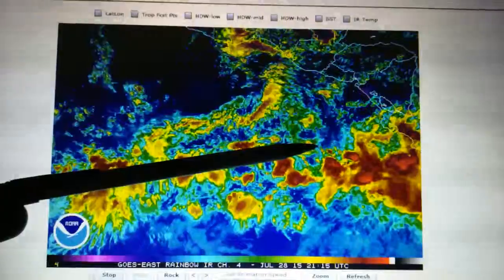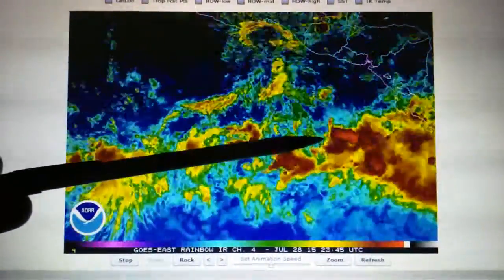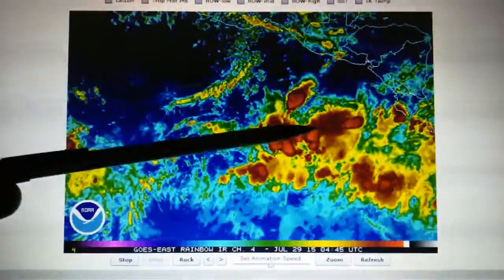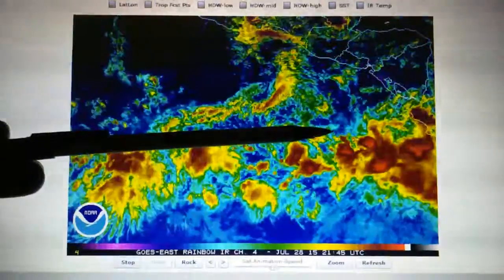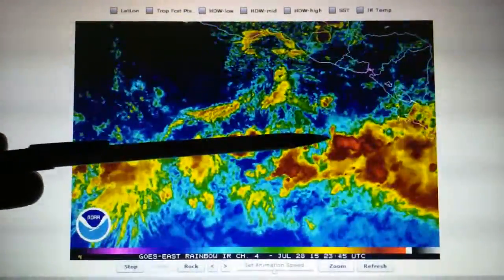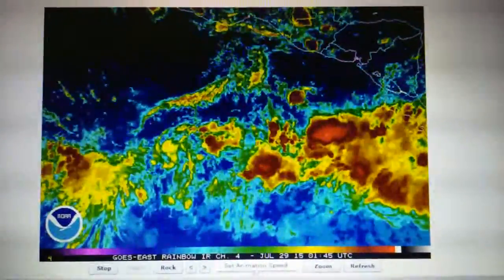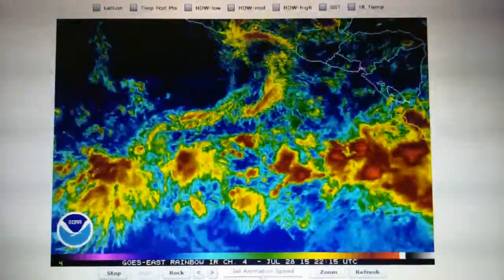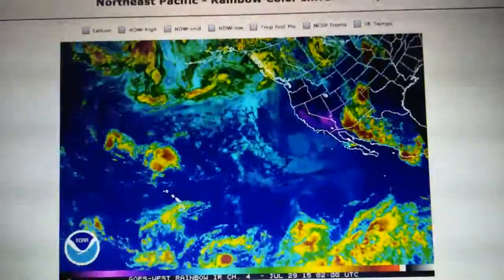And we see a couple of white dots right in the middle of that one thunderstorm. I'm not sure what that is. They look like little white flashes right in there. There's one on the left that flashes, and then one on the right in quick succession. I don't know if you can see that. Okay, let's go back here.